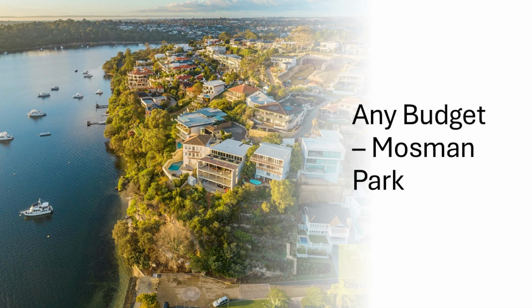Mossman Park. So this is just an overhead here of the waterfront area of Mossman Park, and you'll see it looks like somewhere on Middle Harbour in Sydney, or maybe somewhere in the upper eastern suburbs there in Sydney with these homes. But this is actually a suburb of Perth. But really, this is one of your best suburbs of Perth. It's actually fairly cheap for the pocket that it's in.